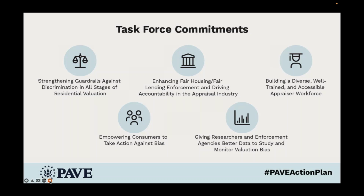So what are the commitments to strengthen the guardrails against discrimination? Enhance the fair housing, fair lending enforcement, drive accountability in the appraisal industry. That will be done, you guys ask everybody to try and get that accountability in there, and build this new workforce of diverse appraisers. Another thing is empowering consumers to take action against bias.